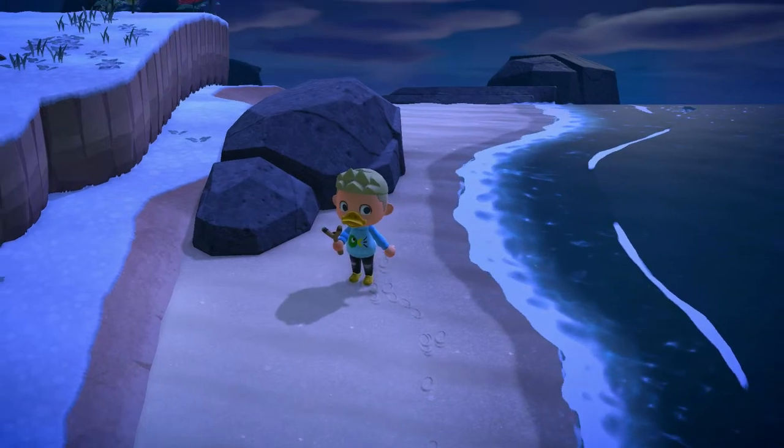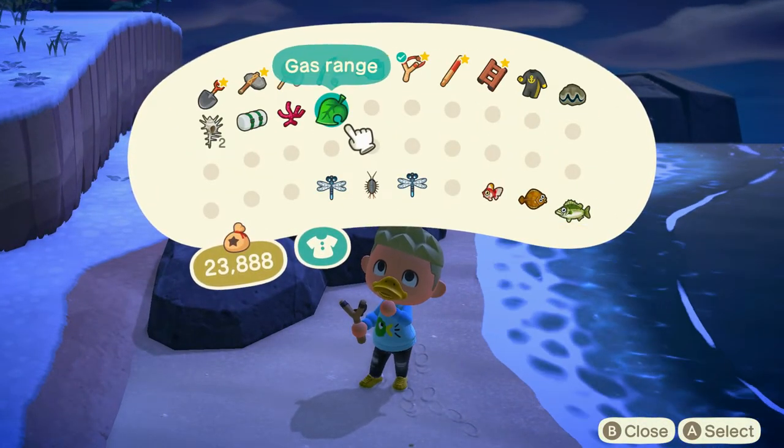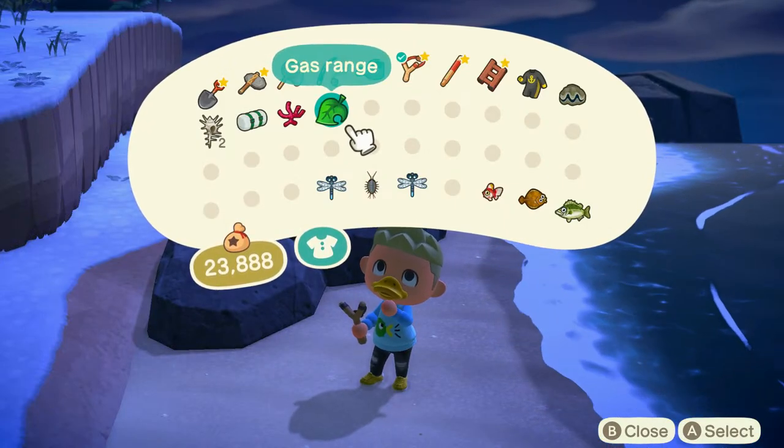Then the custom design bullet points wouldn't apply to the shovel. Use them both. You got room on the other side. You can, to the left is design rules. You can put a little waterscaping tool or something. Gas range.